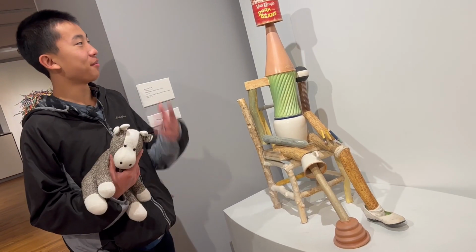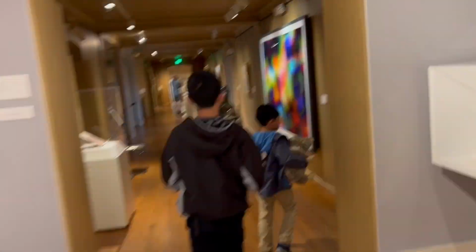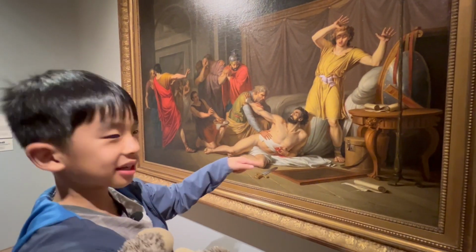His brain is made of beans, and his right foot is a plunger. Uh-oh, that does not look good. You can even see his intestines.